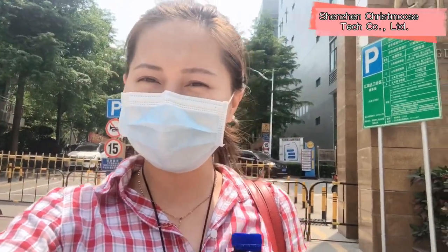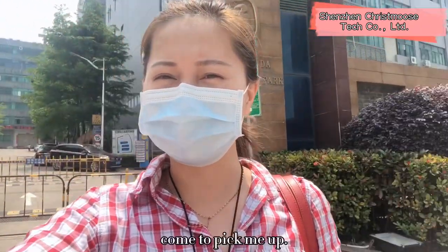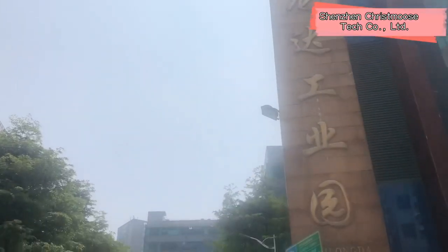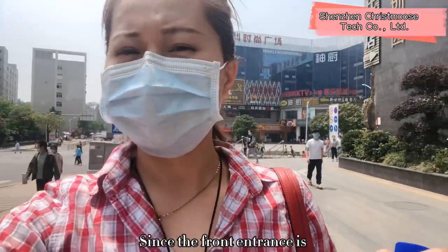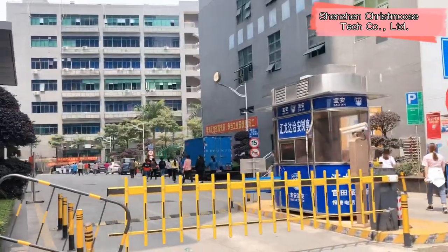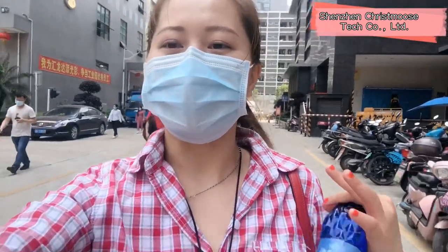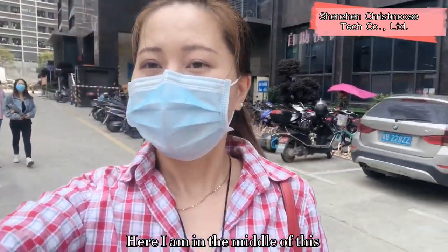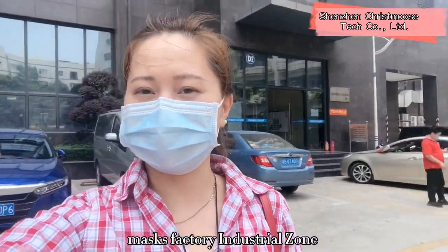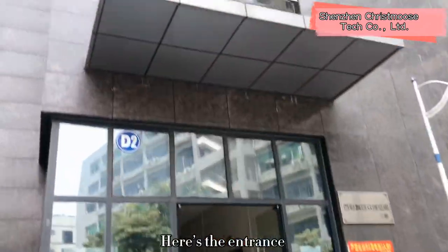So this is me. Here I am at the factory, waiting for the sales guy to come pick me up. Since the front entrance is not allowed to enter, I took a big U-turn to the back side of the gate. All right, let's go in from here. So here I am in the middle of this mask factory industrial zone. It's the entrance.